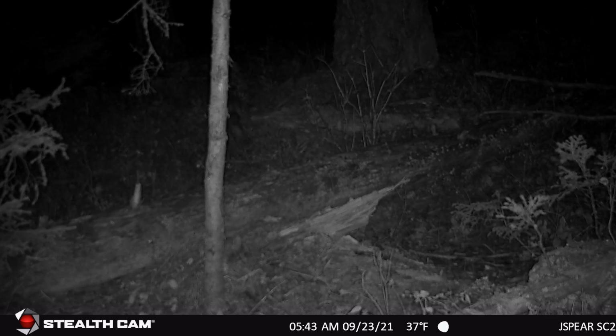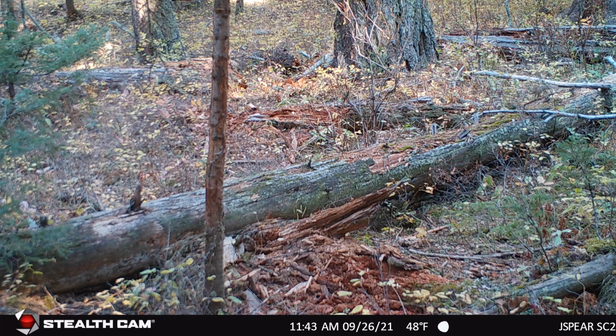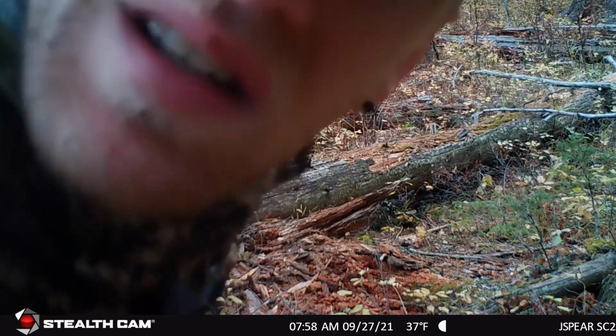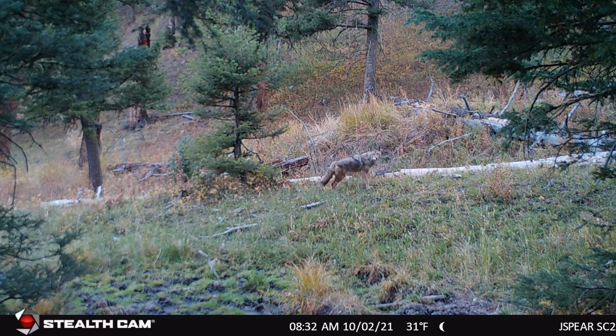Red fox comes through. This is September 23rd. Red squirrel incoming. Pine marten. I think the pine marten's here a lot because they prey primarily on squirrels, and that squirrel was very active in this area, so I'm assuming that marten was after that squirrel. It was.